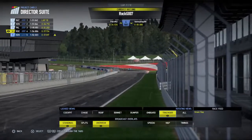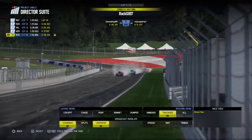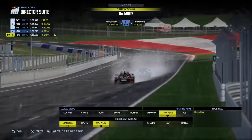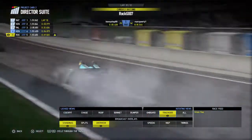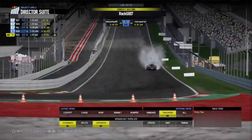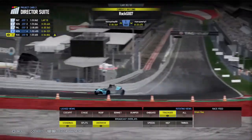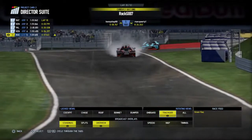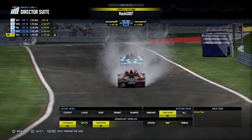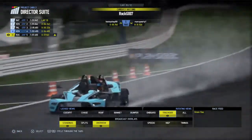Roy just runs it a little bit wide there, and Kenny up the inside. So Kenny has the position. Kenny up into 4th place. Is Roy going to try make a move heading into this next corner? Nope. So that's Kenny through, unless Kenny makes another mistake. Kenny made a bit of a mistake there because Roy is closing in again.